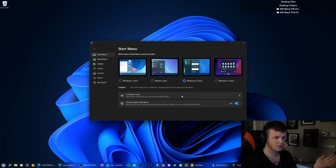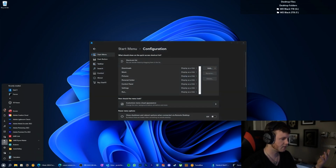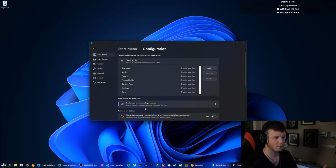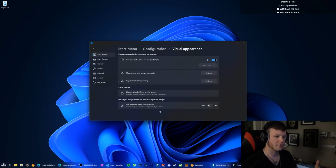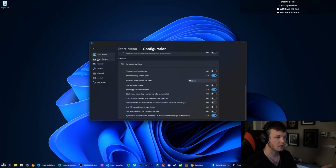You can also configure a lot of different things in here. You can even change the links on the left-hand side right here. You can change whatever you want there. You can remove folders. You can add more folders. The visual appearance, you can change the font. You can adjust the transparency. I do like that. I like the kind of transparent feel. It just feels more organic and natural. A lot of different settings in here.